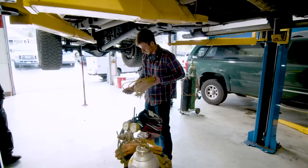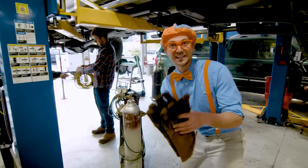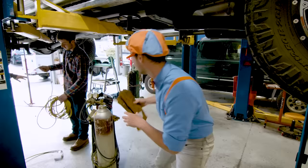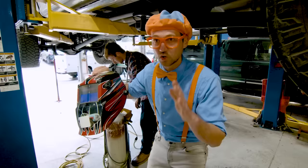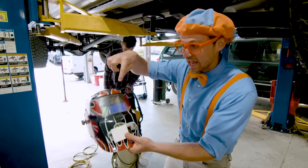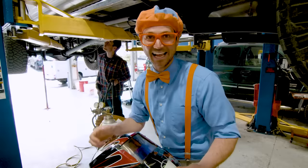Looks like he has some safety gear. Check it out. See these? Yeah, these are his gloves. It keeps his hands protected while he's welding. And this looks like his helmet. Yeah, and it has this really dark shade right here. So then he can look at what he's doing because it's too bright to look at without this. You definitely never want to look at what you're doing welding unless you have this. So if you ever see someone welding, do not look at that light, okay? Okay. Oh, here you go.